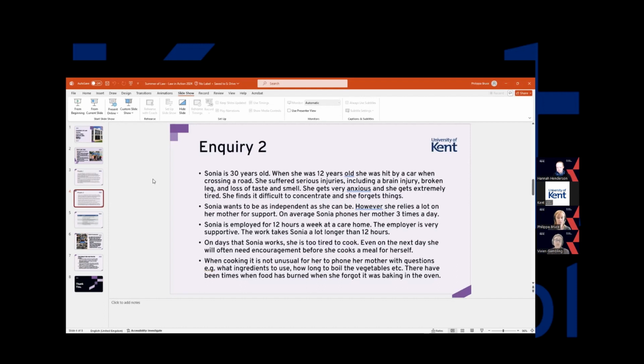Sonia has a job. She's employed for 12 hours a week at a care home, and the employer is very supportive. Although the work takes Sonia a lot longer than 12 hours, she only gets paid for 12 hours, but the employer recognises the importance of allowing her to work because it helps her self-esteem and is good for her. On days that Sonia works, however, she's too tired to cook. Even on the next day, she'll often need encouragement before she will cook a meal for herself. Also, when she's cooking, it's not unusual for her to phone her mother with questions. For example, her mother says, she phones me saying, what ingredients do I use? How long do I need to boil the vegetables, etc. And there have been times when Sonia's let food burn on the hob when she forgets that it was baking in the oven, or left something boiling on the hob.